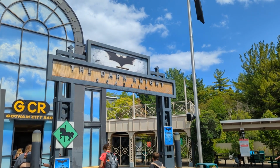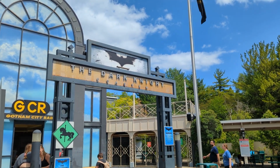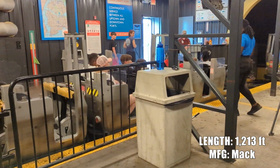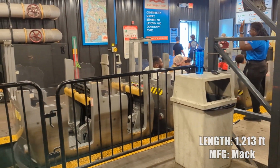Turns out I was in line for the Dark Knight coaster, which is an indoor Wild Mouse coaster. Typical Wild Mouse coaster, but it has some theming that makes it a little more fun than an outdoor one.